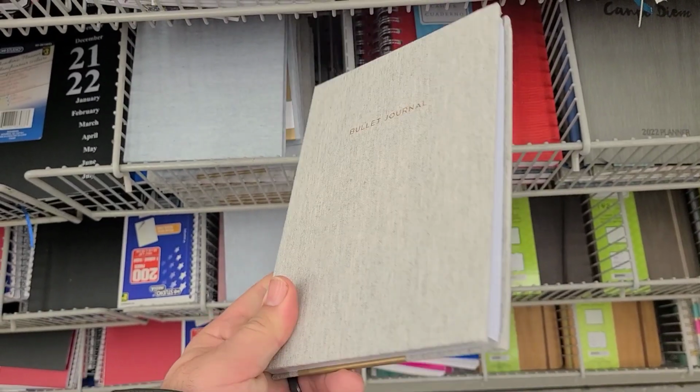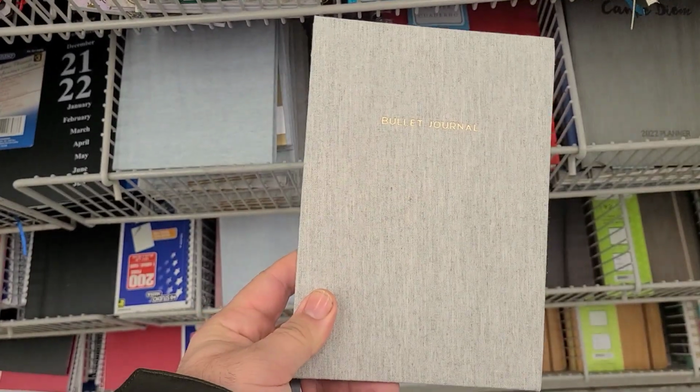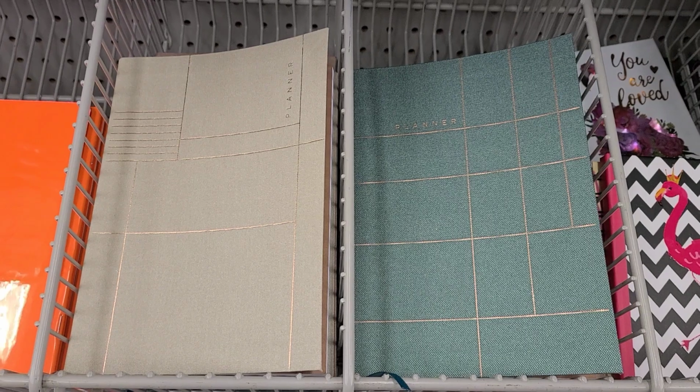This is a very nice looking bullet journal. I know these were very popular about a year ago and then they disappeared, so it looks like they are back in stock once again.